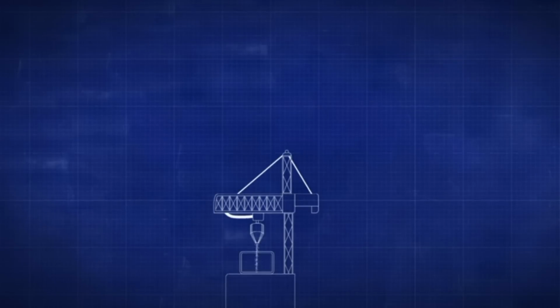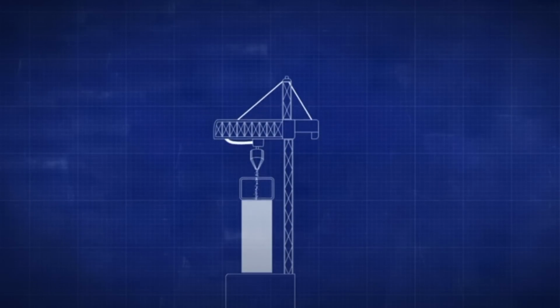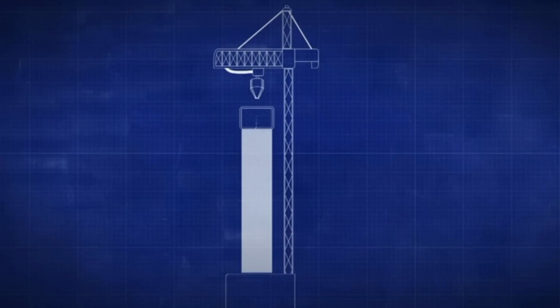As the lower parts of the new tower dry and harden, the mold is shifted or slipped up a few centimeters on jacks. All the while, the concrete is poured without interruption. The mold moves continuously upwards, leaving behind a single solid structure.